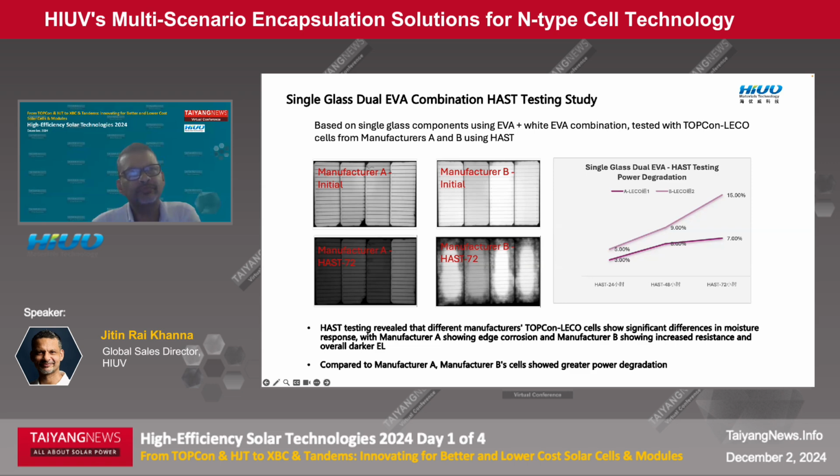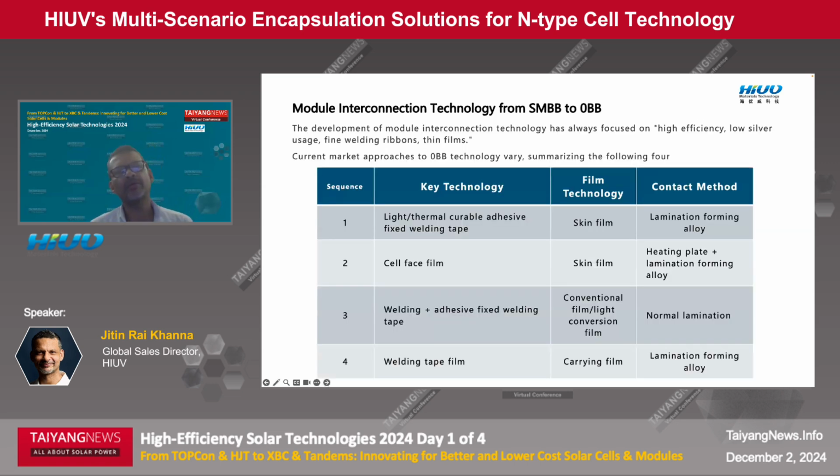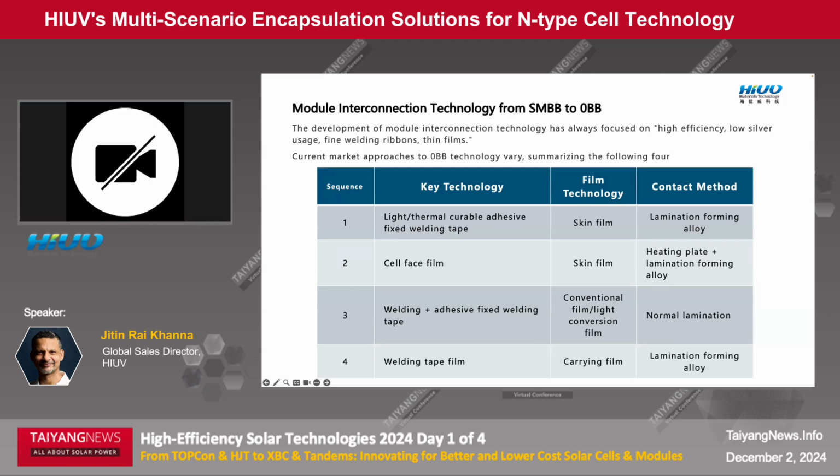Next one, please. So that was a bit about the EVA tests and the low acetic EVA's benefit. And I'm just going to touch a bit on the module interconnection technology from multi-bus bar to zero bus bar.